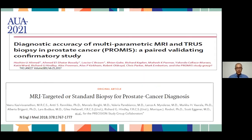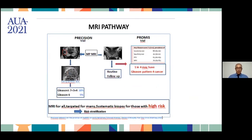The PROMIS trial and the PRECISION trial are 2 landmark prospective studies that assess the role of MRI in the diagnosis of prostate cancer. For the PRECISION trial, the MRI pathway with targeted biopsy detects more significant prostate cancer and less insignificant prostate cancer as compared to systematic biopsy. The PROMIS trial shows that MRI has a high negative predictive value, and if it is normal, only 1 in 4 may have Gleason pattern 4.